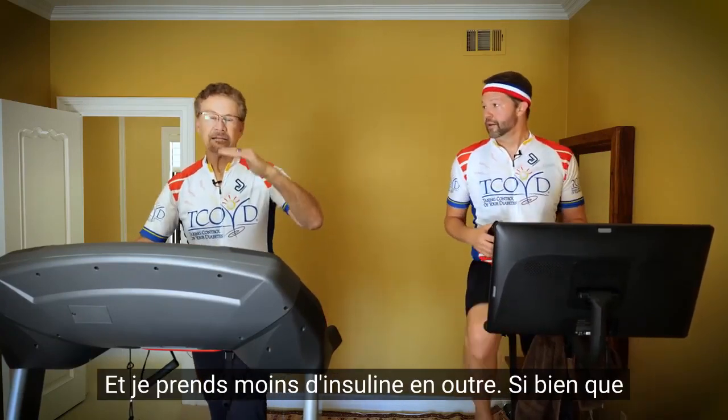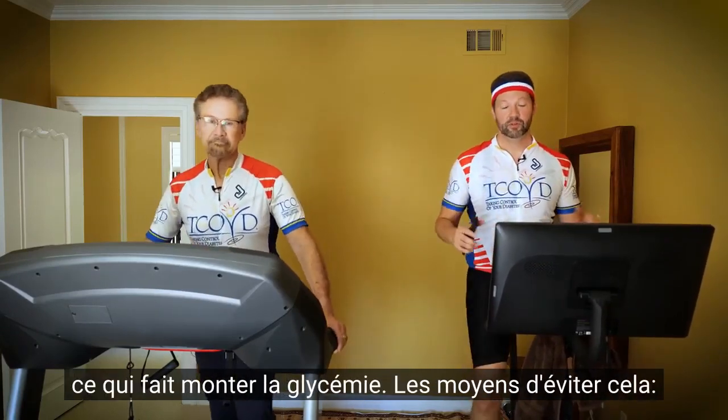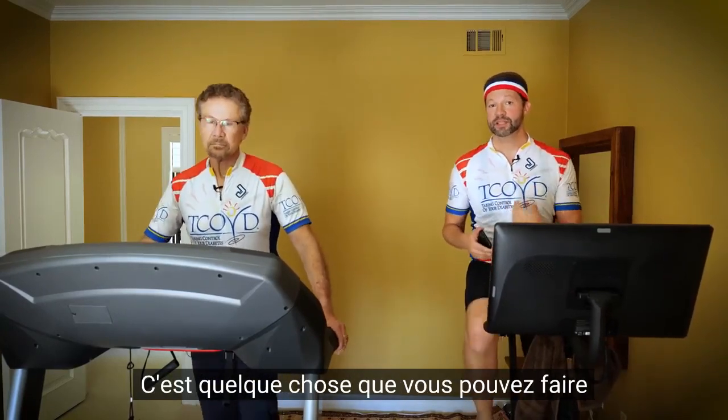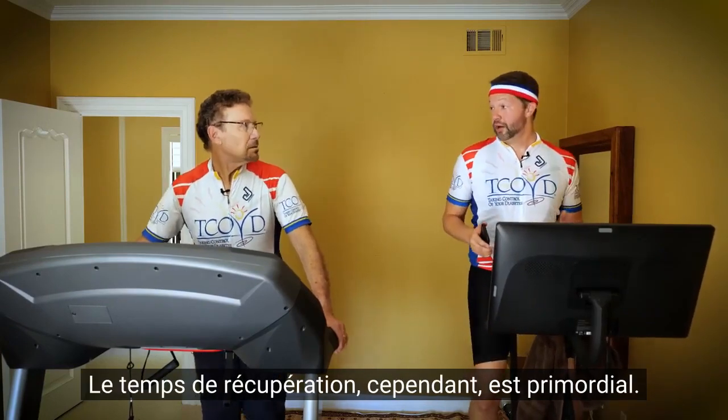And I've been taking less insulin. Right. Add that. So the adrenaline going and less insulin is just a setup for going high. Ways to avoid that. I took a couple units before I stopped. That's something you can do 10, 20 minutes before you exercise or stop exercise. The cool down though is critical.